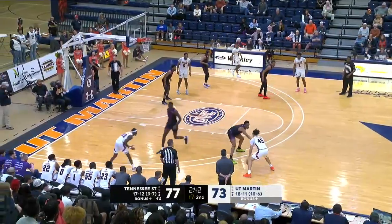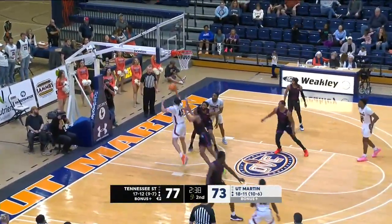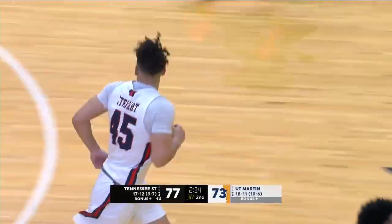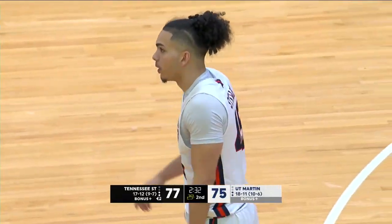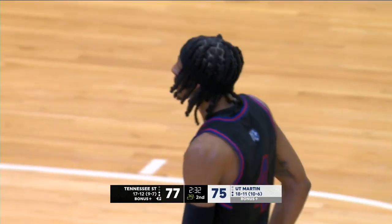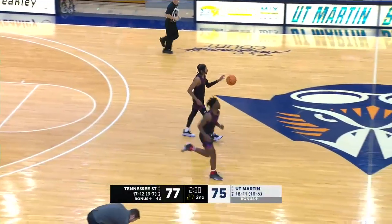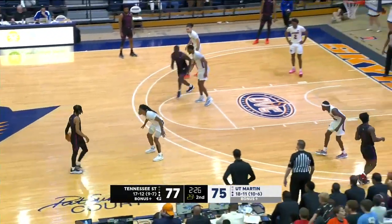Stewart going to the basket. Oh, nice move. Spin cycle and lays it off the glass. Not just one shot fake. How about a second shot fake? This is his final. Can he do it as well with his weak hand as he can a strong hand? That's the question. That's what NBA scouts look for, right? 2-point lead for Tennessee State with the ball. Under 2.5 to play in Martin.